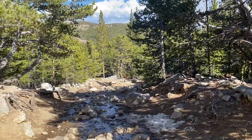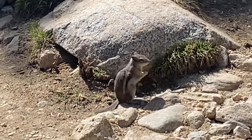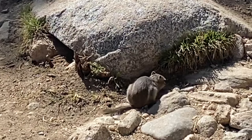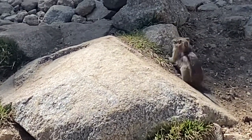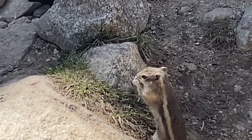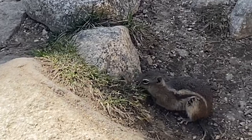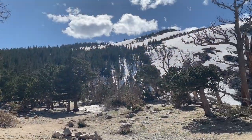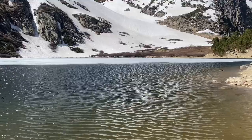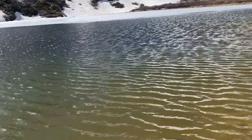Today we're hiking at St. Mary's Glacier. This chipmunk here seems to be eating moss or some sort of plant here by this rock. This place is absolutely incredible. It feels like it's 80, but apparently it's 50, but it feels very warm. Yet there's snow and the lake has ice on it.